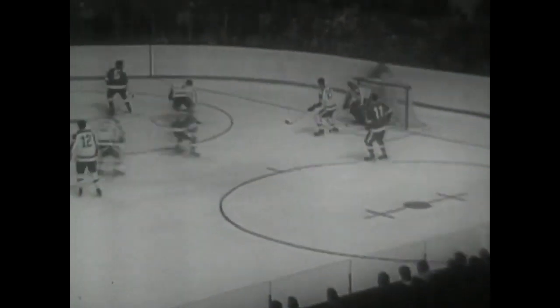There's the backhand. And it was stopped by Lee. Hit the side of the net. Harrison trying to bring it out. Play is called. And there's going to be penalties, I believe, to Lajeunesse and Lee. High sticking. This is Hockey Night in Canada from Maple Leaf Gardens in Toronto.